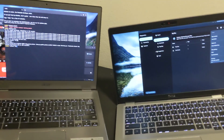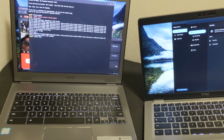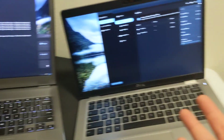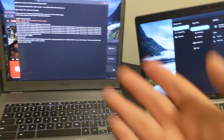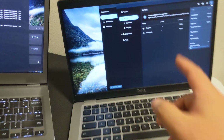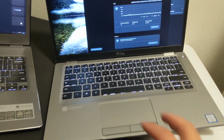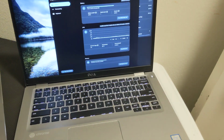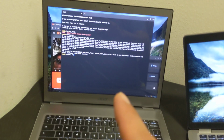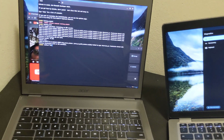So in hindsight, I spent around the same amount. This cost me, I think $85, maybe $80. This also cost me around $80 something. Better screen, QHD versus full HD. The nice thing is I get touchscreen though on this. As I mentioned, this came with 256 gigabytes of storage. This came with only 64 gigabytes, 16 gigabytes of RAM, 8 gigabytes of RAM. So apples to oranges.